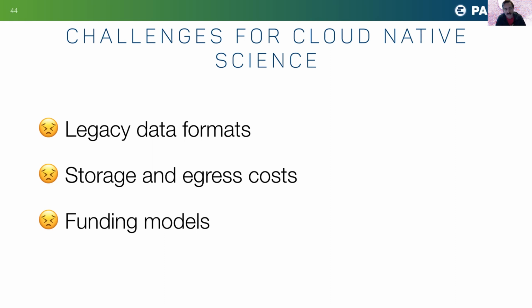this way of working. And the three major challenges I see are legacy data formats and the challenges those pose to migrating workflows to the cloud, storage and egress costs, which institutions are rightfully worried about, and more generally just the funding models of who pays for this and who can access it.